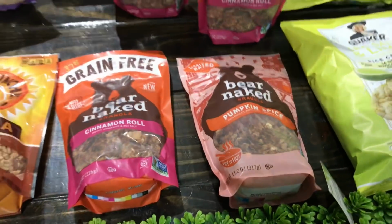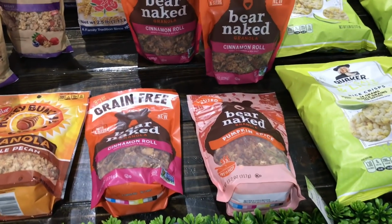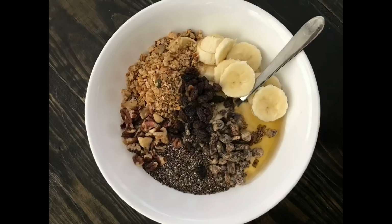Now the pumpkin spice is really good. I love the fact that it has pumpkin seeds in it because I do like to add seeds and stuff to my oatmeal as well. I'll put an overlay or something to show you guys how I fix my oatmeal. Anyway, I picked up 4 of those.